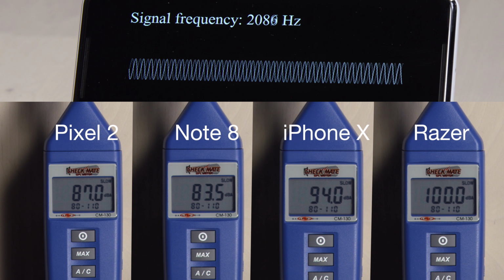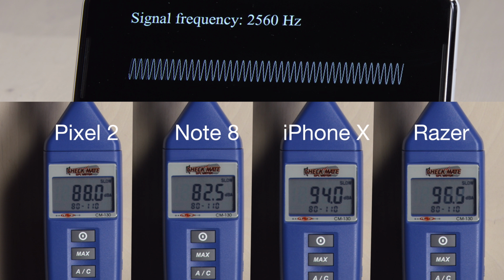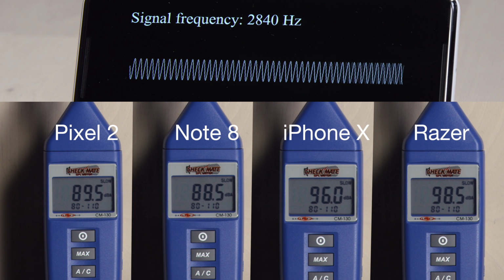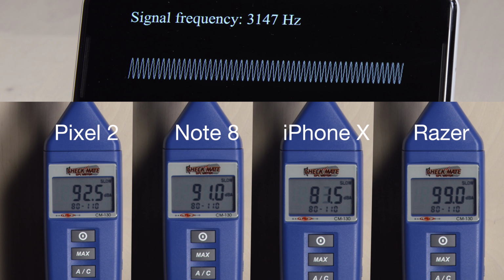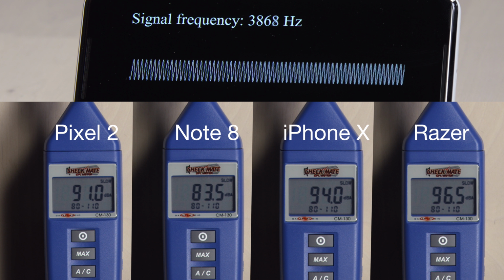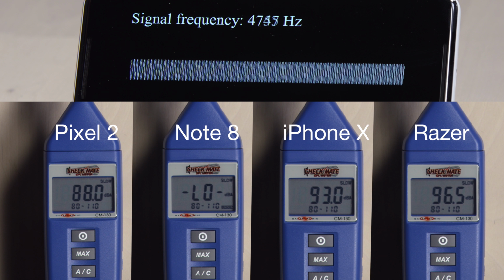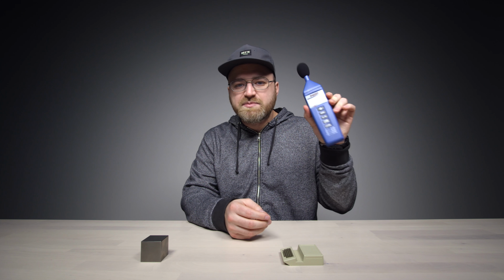The surprising finding here is how good the iPhone X is as well. Gets pretty loud and sounds pretty good. Of course, none of the other flagships are in the same neighborhood as the Razer Phone, not like I expected them to be. If you want the ultimate audio experience in a smartphone, you're probably looking at the Razer Phone. So there you have it, four high-profile flagship smartphones tested using my handy little SPL meter.